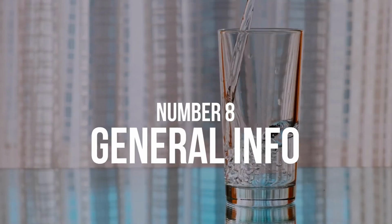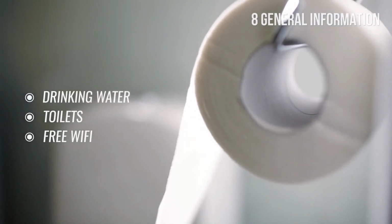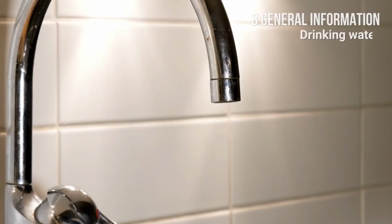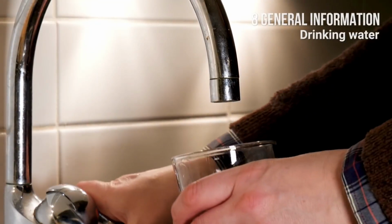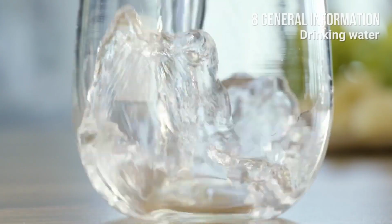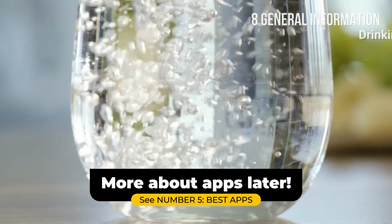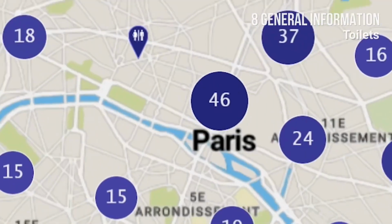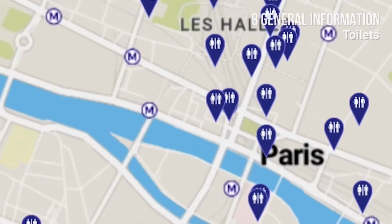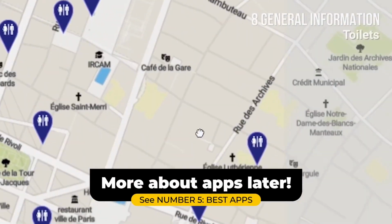Number 8. General information. Here are some other things you should know for a nice and easy experience in Paris. Drinking water. It is totally safe to drink tap water in Paris. There are hundreds of free drinking water points throughout the city, including traditional wall-less fountains. Toilets. There are around 400 automatic public toilets in Paris. They are high-tech, self-cleaning, and mostly free.